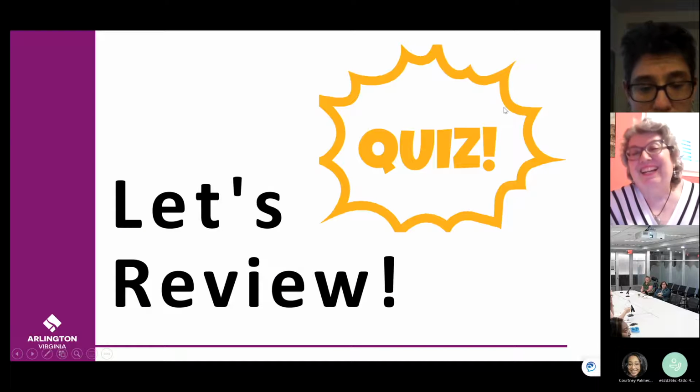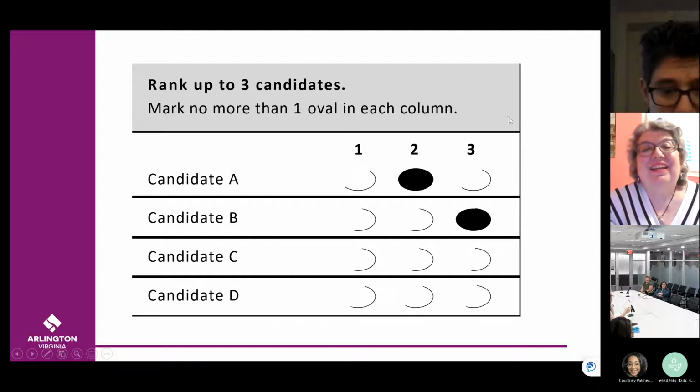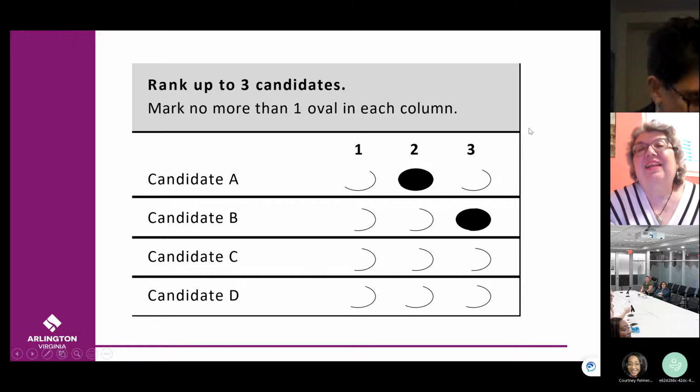Okay, so we'll do a little review. All right, so what do you think happens in this scenario where you don't rank someone in first, but you rank second and third? This may be a trick because I don't think I have this yet, actually. The second person would get the vote. Winner, winner, chicken dinner. So our second gets moved up and our third gets moved up.